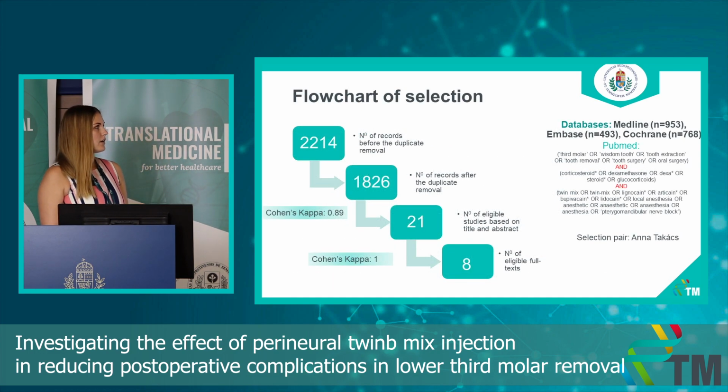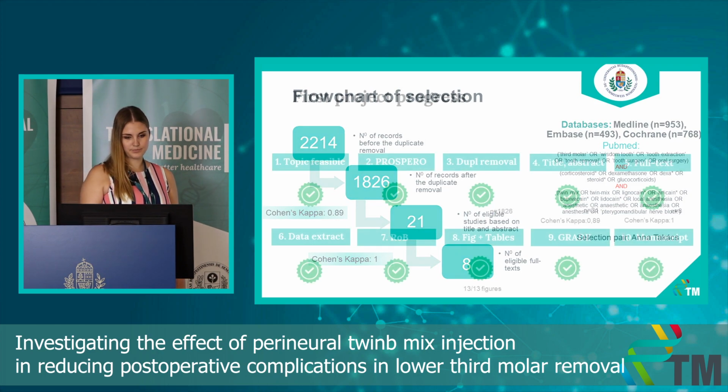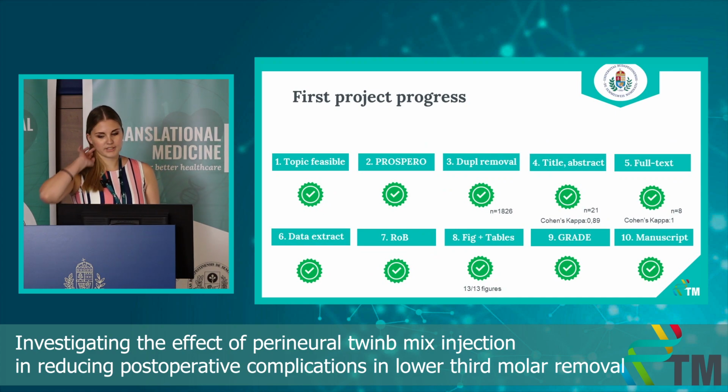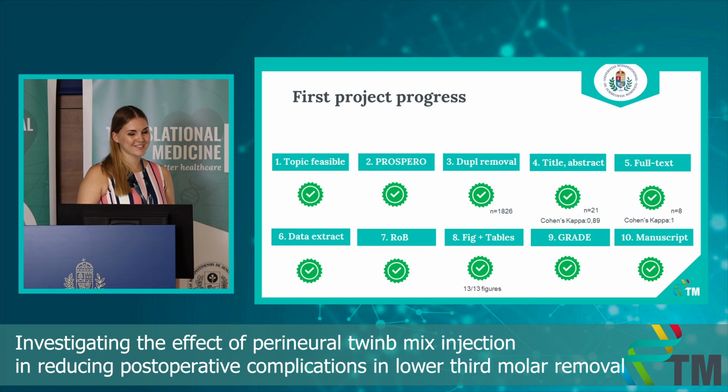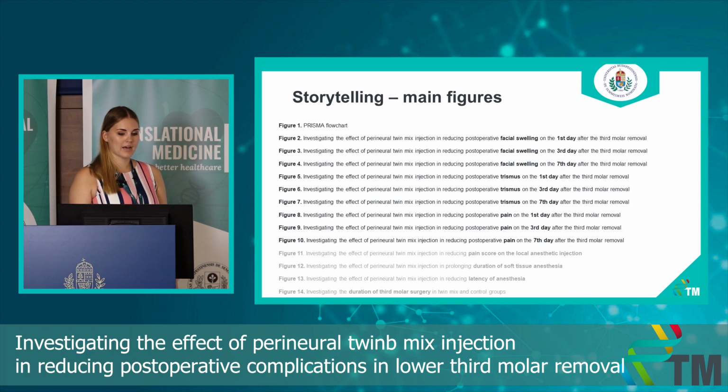So I did the systematic search in the 3 main databases with this final search key, and after the selection, I have 8 eligible full texts. So I finished my manuscript, and after many corrections, now I can send it to the internal review. In total, I have 14 figures, but due to the time constraints, I would like to present my main 3 outcomes today.